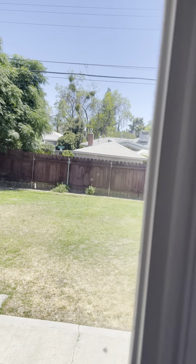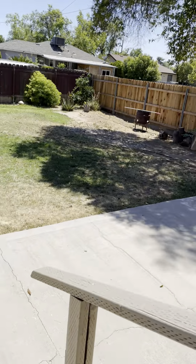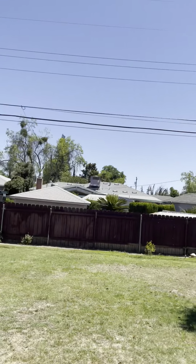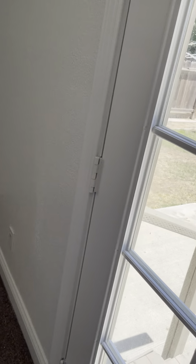And there comes the backyard. Nice size backyard. Okay, so the house is 1800 square feet and the lot size is 7000 square feet.